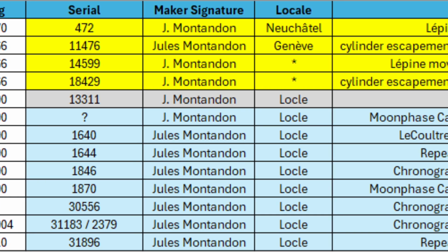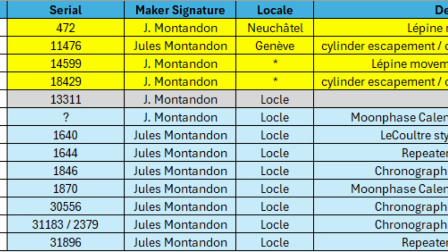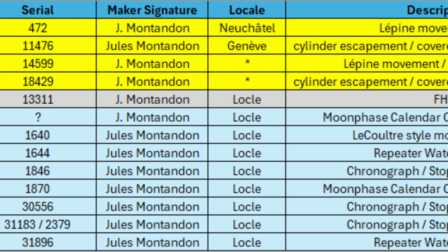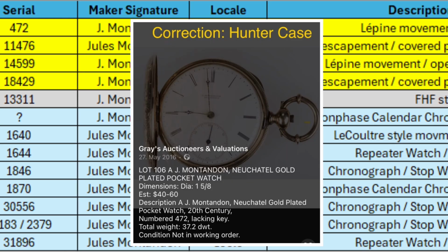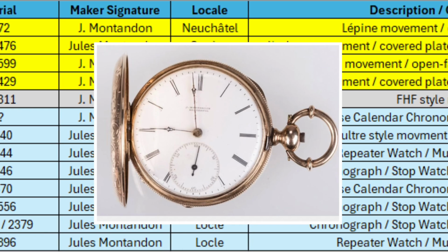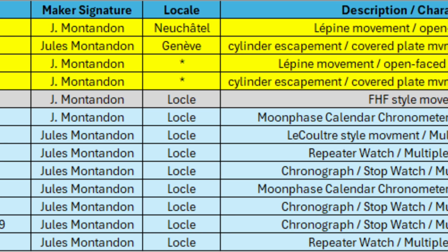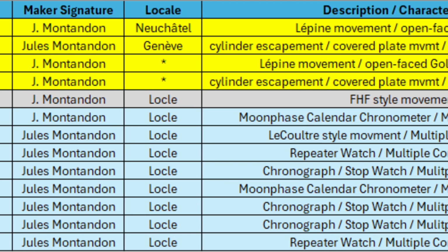Now, the first of these pieces is plausibly the same individual. However, in this case, we have an object which is gold-plated, a cylinder Lepine movement, cylinder escapement, I believe. There's very little data remaining on the web concerning this piece. However, this is an open-faced gold pocket watch, and it is signed J. Montandon, Neuchâtel, that's Neuchâtel City more than likely, and the serial number 472. This piece does appear to date from this period, circa 1860s to 1870s. Sadly, very little information is left.